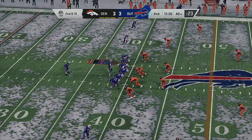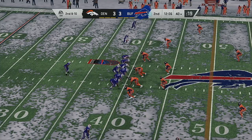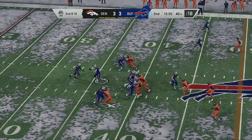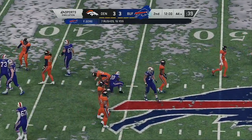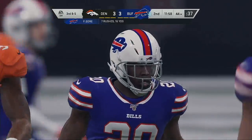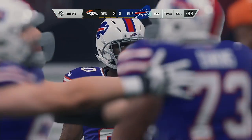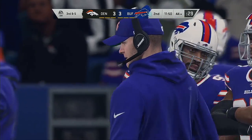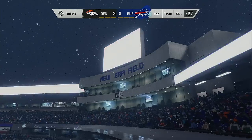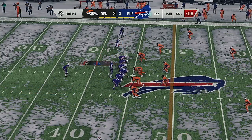So second down and 10. Once again, they'll go from the 40. Now a draw play for Gore. It'll be a pickup of 5, and that leaves him with 5 more. Third and 5 now. That second down play call was not to pick up the first down. It was to get him into a manageable third down because they had an incompletion on first down, so they were behind the sticks, so to speak. They needed to make up some ground, and they did.